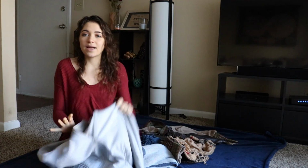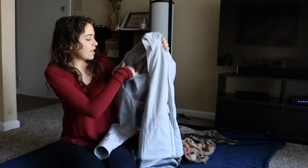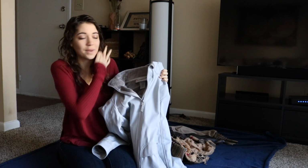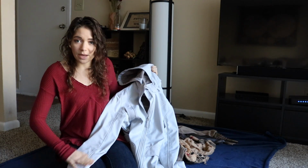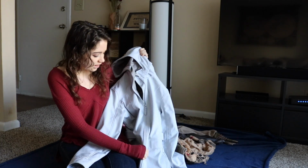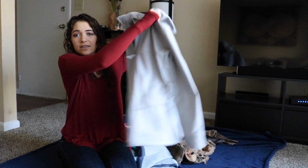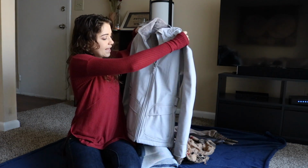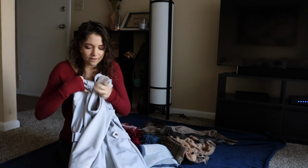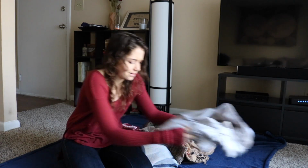Okay, so next up we have this jacket right here. It is fuzzy on the inside, so it's very warm. It's also a bit water resistant, so it's great if it's raining or anything like that. It also has a ton of pockets. It's very comfortable, and it does look pretty classy. I'll show you guys this material, but it's got this really cute kind of pinstripe. I think I am going to keep this one.